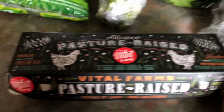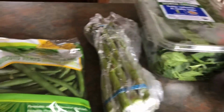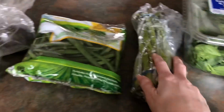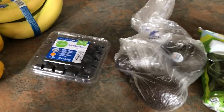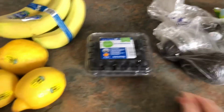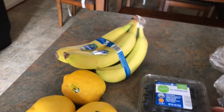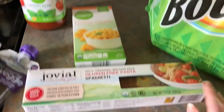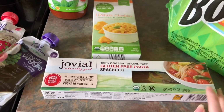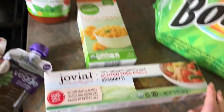And these are the eggs that we use, these pasture-raised eggs. And then I got asparagus, some green beans, some avocados for salads, and then organic blueberries, some lemons, and bananas. Got some paper towels. These are the noodles that we like to use. They're super good. This is the best brown rice noodles that I've ever had.